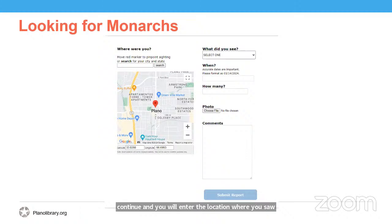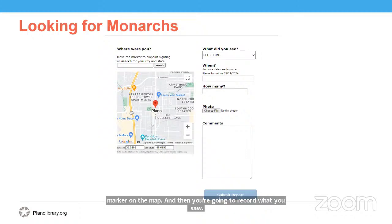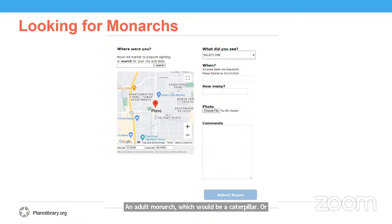You can search by address or by manually moving that red marker on the map. And then you're going to record what you saw: an adult monarch, monarch larva, which would be a caterpillar, or monarch eggs. There's also an option to note that what you saw was the first one that you saw of the year. So you can say, this was my first monarch of the year, or this was my first caterpillar of the year. And then you submit your report. You can view all your sightings by clicking on My Sightings on the sighting report page.